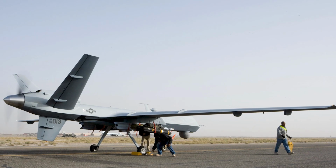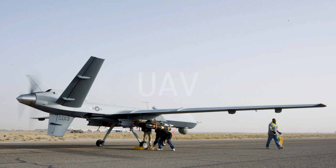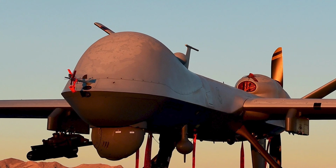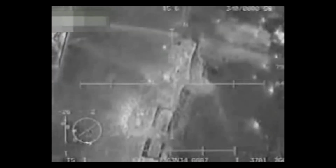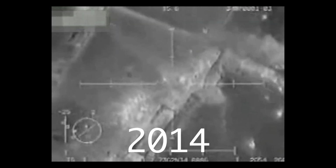Now, back in 2007, the British military did not have an unmanned air vehicle, a UAV capability, UAV being the official name for a drone, and had to rely on air assets from the US Navy and Air Force. They were used for reconnaissance purposes. The first British military drone strike in Iraq wasn't until 2014, and then it was up north against Islamic State targets around Mosul.